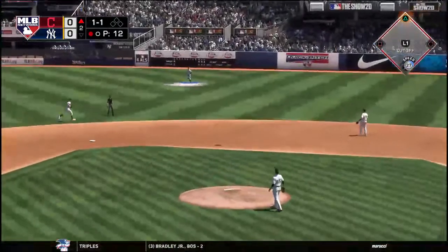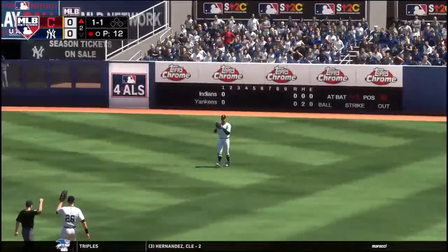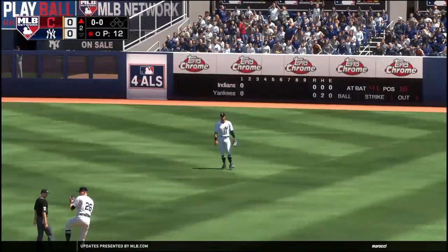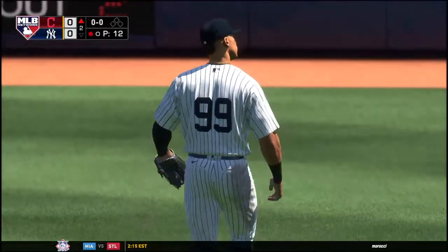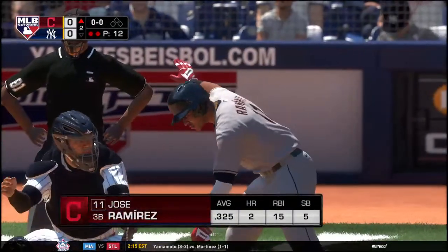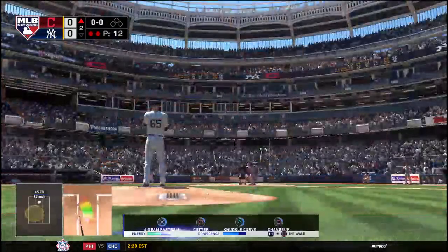Lofted in the air out toward right center. Judge is over to his right as he puts this one away. 2 down. That is fifth. The third baseman, Jose Ramirez. Stepping into the box, Jose Ramirez. They'll work on keeping this top of the second alive.